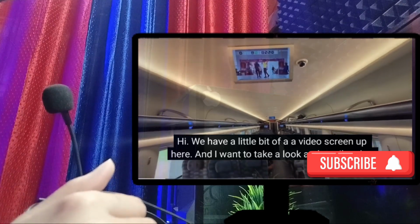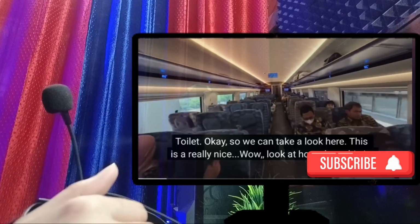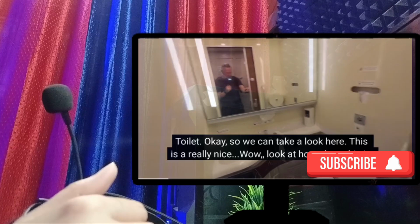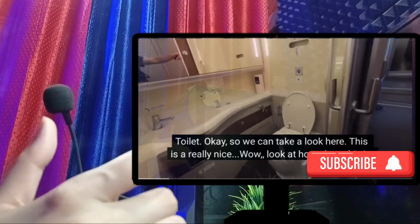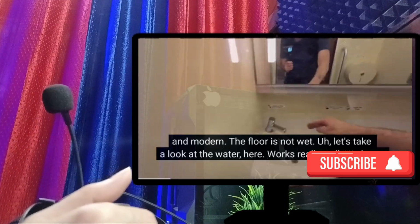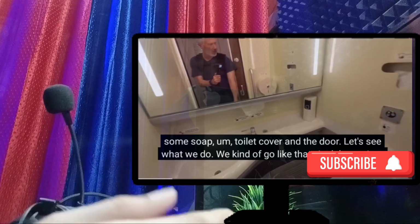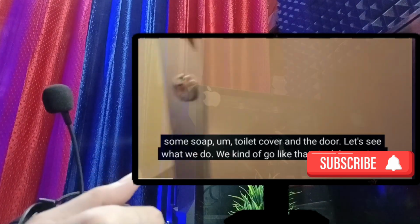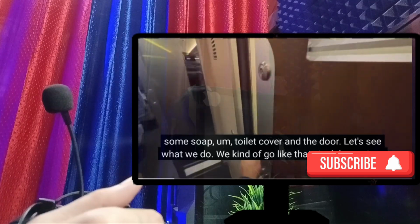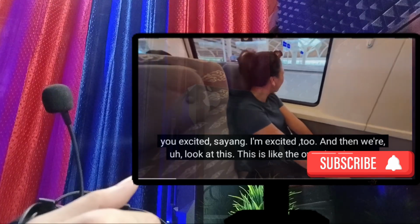Take a look. I want to take a look at the toilet. Okay, so we can take a look here. This is really nice. Now he's going to check the toilet for cleanliness. Yes. Let's take a look at the water here. If the toilet is clean, it means overall attention is being paid to cleaning. Door. See what we do. We kind of go like that. And then. Are you excited, sayang? I'm excited too.